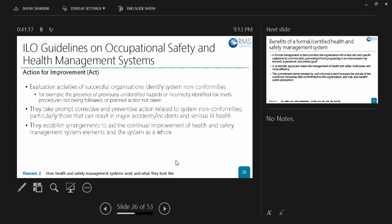They establish arrangements to achieve continual improvements of health and safety management system elements and the system as a whole. We need continual improvements. Why? Because technology is changing, and new technologies bring new hazards into the organization. For that, we need to control those hazards. So continual improvement is important, and we need a proper program to control the hazards that come with new technology. We need a proper program, proper training for the workers, and proper procedures for the workers to handle new equipment or new technology in the organization.